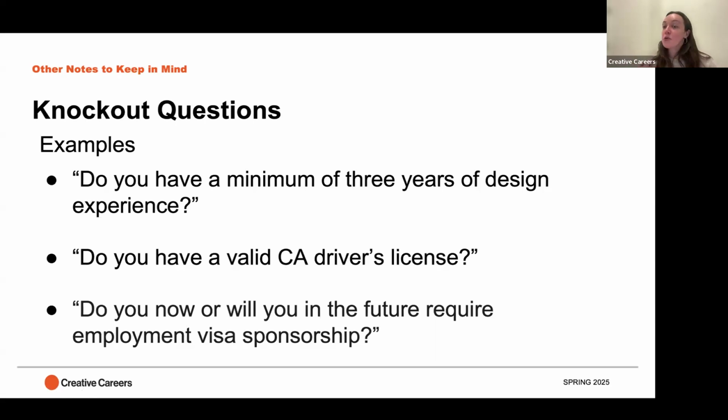Another knockout question might look like, do you have a valid California driver's license? This again is to confirm that if you need to drive or travel for this role, that you're able to do so. They're asking that question because it's something that they are requiring for the role, and something that should be considered as necessary to perform the role to its fullest capacity.